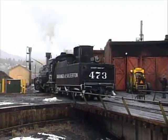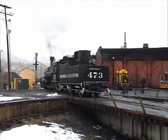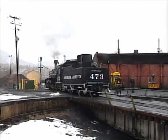Once back in Durango, the 473 is backed onto the turntable and put to bed for the night.